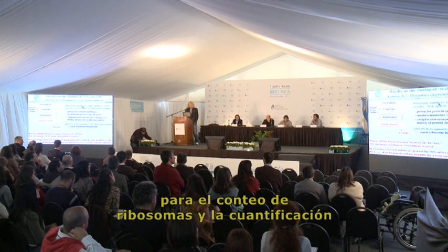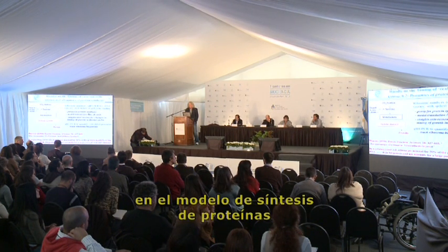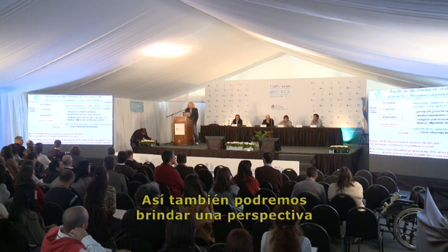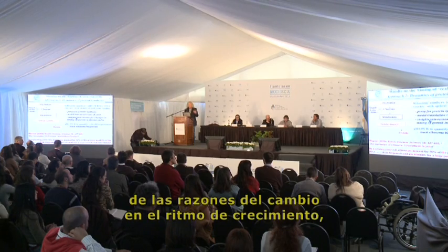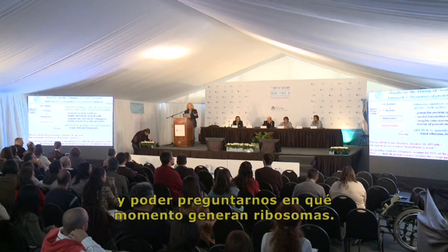It's extremely expensive, and what we're doing is developing a whole system of methods to quantify ribosomes and polysome loadings, which we can then use to model protein synthesis, translation rates, and costs, and to provide insights into the reasons why the timing of growth is changing. This allows us to link cellular growth back to metabolic turnover. The other thing we're doing is developing tools to track ribosome biogenesis, so we can actually see when plants are growing by asking when they are making ribosomes.